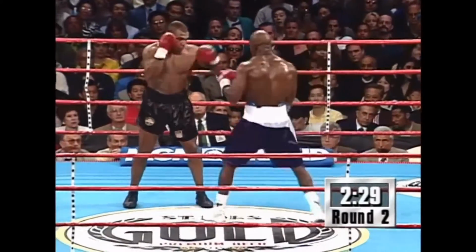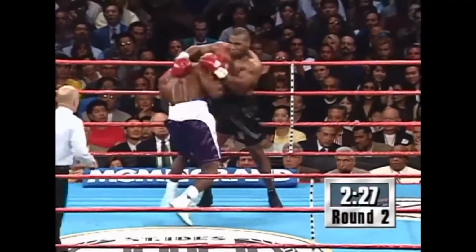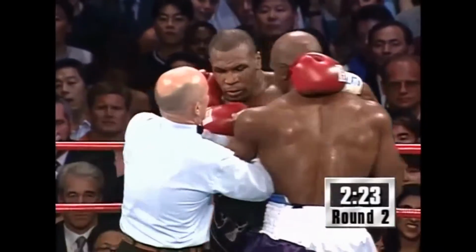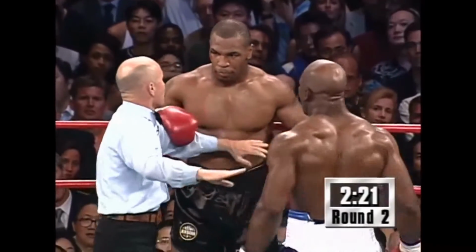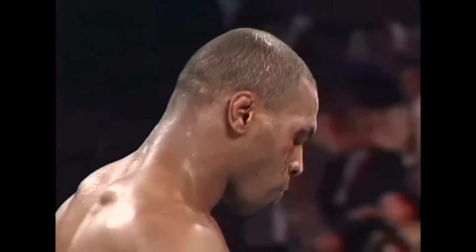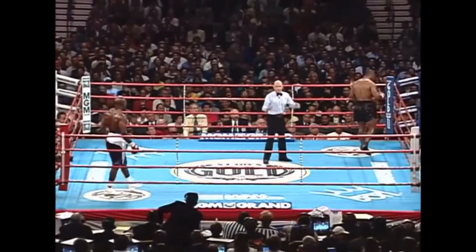Again, more head movement from Tyson. Something we didn't see in the first fight. He looks over to Mills Lane. It's a cut around the right eye of Mike Tyson from a clash of heads, I believe. That's just what happened. And Mike said, what about this biting? What about this head? That's the butt. Deja vu. That's the butt.